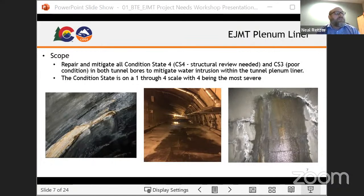So you'll see some pictures here on the left. That's some calcium deposits getting into the tunnel. The center picture, all that white is actually ice that's built up in the winter. And then the darker areas is what's been thawed out and that we're trying to redirect into the drains. This ice has built up as much as 2 feet on the ceiling before, which is extremely unsafe. It's not designed to hold that load.